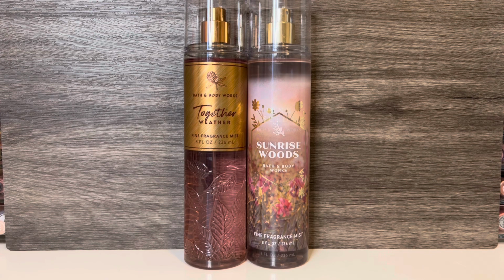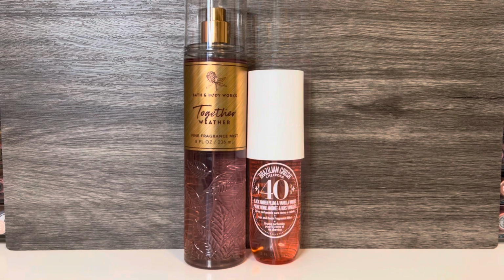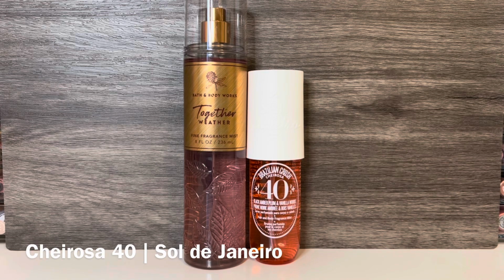more airy. Then I have Bath & Body Works Pink Suede, with notes of blush berries, velvet peonies, and soft cotton. And this is a sweet berry scent that has a musky, fresh linen type of quality to it. And there's also a subtle floral from the peonies. These both have a similar fruity sweetness and light quality, but Pink Suede has that linen feel, while Together Weather has the deeper vanilla.